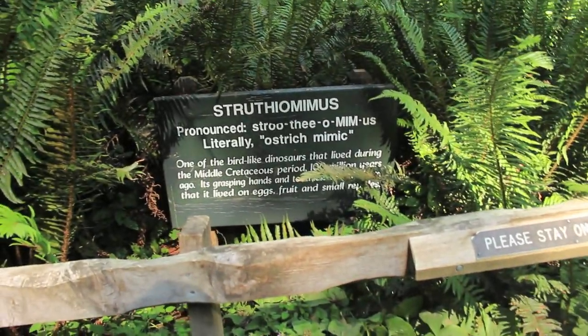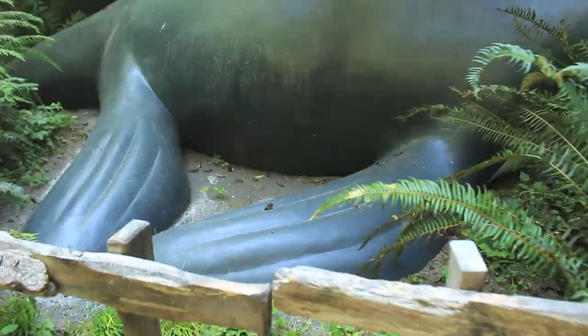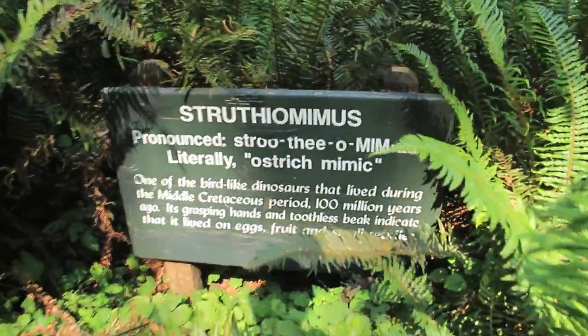Ostrich mimic. I don't see a dinosaur. Huh, okay. Oh, but our snake face has flippers. Now I know this is the thing Boba Fett was riding on in the Star Wars Holiday Special. Oh. Maybe we'll be back someday and we'll see Ostrich face. Ostrich mimic.